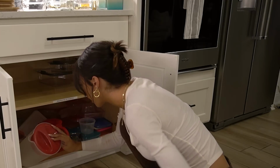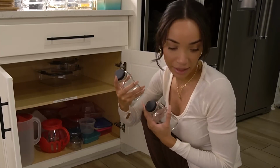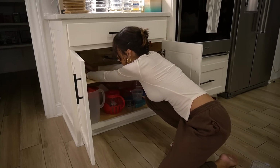Except I'm realizing now, where are all the lids? Only 2 of the bottles have lids on them. I might have to buy a new set of lids, but we will revisit that.